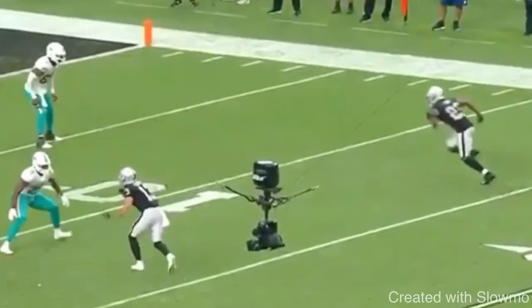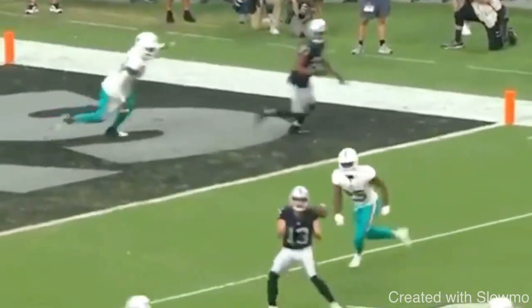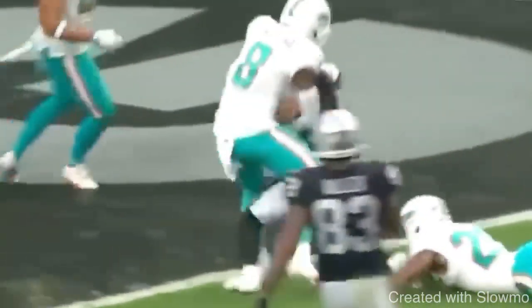Let's watch the thing again, full speed one more time. Great job by Renfrow bursting up, dropping those hips, and then obviously committing to that outside move, trying to sell that wheel with speed so he could have that sudden break.